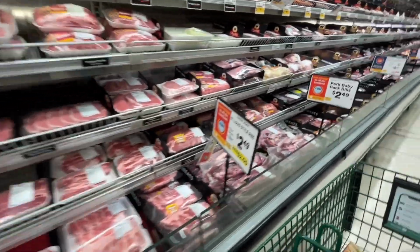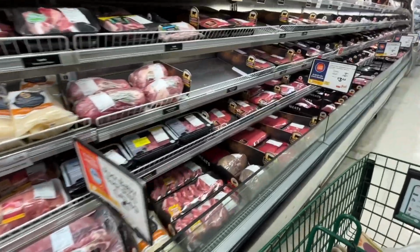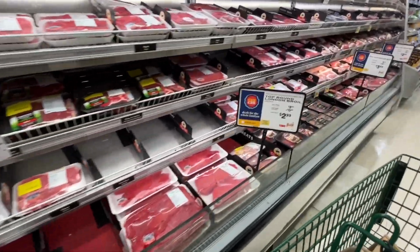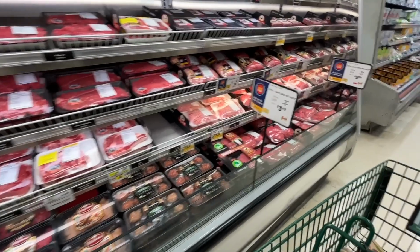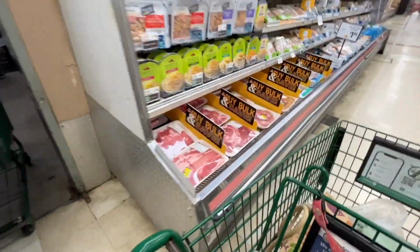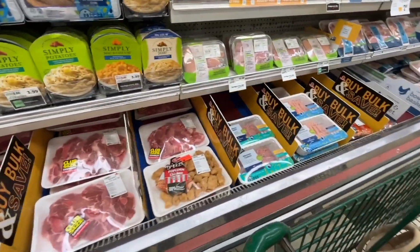And here's the fresh meats department: the pork, the beef, the veal, all different kinds. Look at the beautiful, vibrant reds. We're still in the perimeter of the store, so meats are definitely a good option. Not always affordable, but good. And here we have the chicken department.